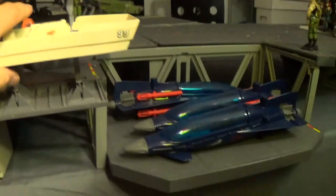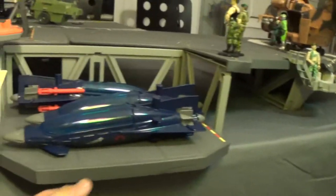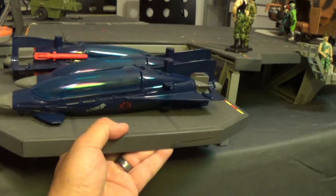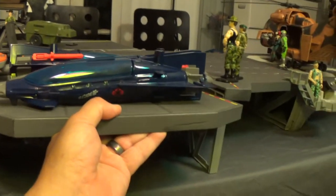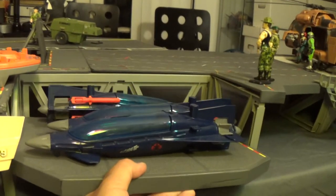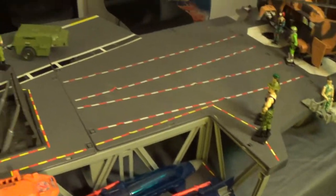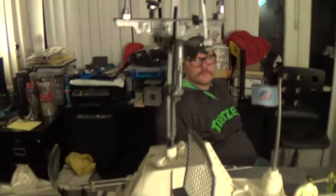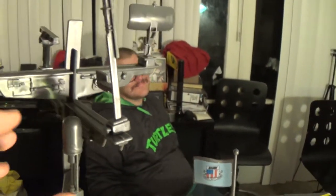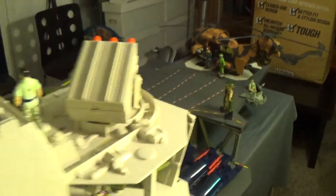Here we have the lifeboat that deploys from the side. There's an elevator here. I've got some convention submarines on. This goes up and stays in place, or you can pull it up and put it down for launching purposes. Going back over this, we've got the antenna mechanism here, radar array, missile.